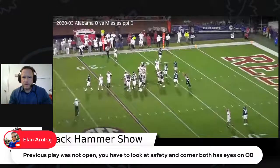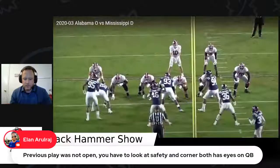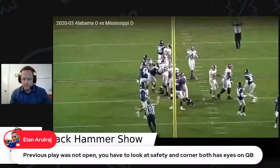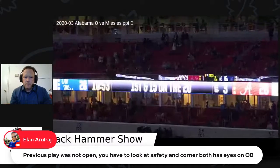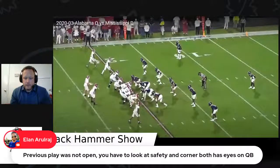False start. You get that pass interference on the previous play. They get a false start, so it throws them back here to 1st and 15. Here on 1st and 15.